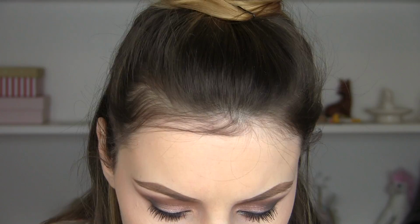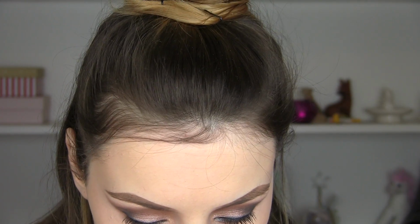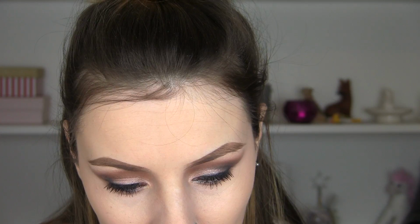I've got some false eyelashes that I want to use, but I don't know what they are. They're just in my drawer. I've already used them, so I'm sorry about that, but they're just quite voluminous, fluttery ones. They're not overly long, but they're a bit thicker than normal.